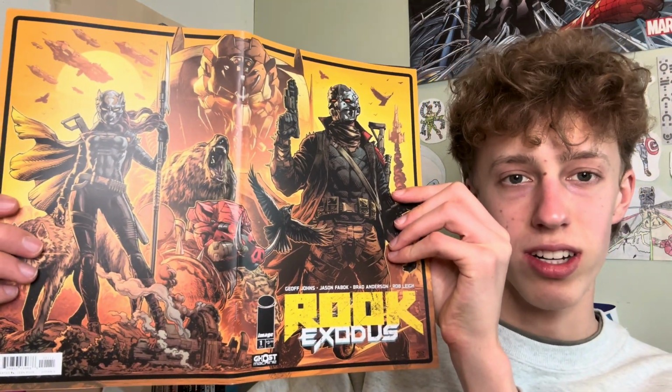You get a bunch of page numbers. I think you get like 48 pages for $4 in this one or something crazy like that. So they're really going all out on that side of things, at least with these first couple issues. And we have a wraparound cover here, actually. This one is illustrated by Jason Fabok that we're starting with.